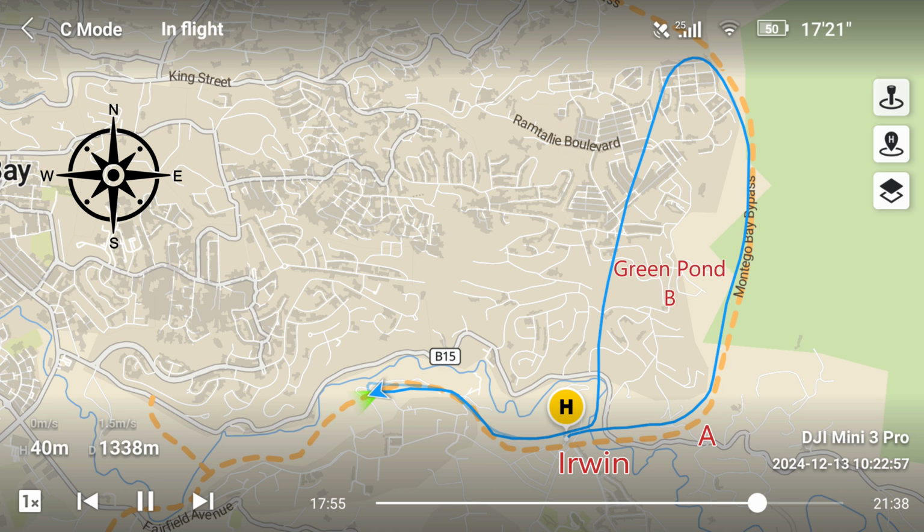We will pass over the construction of the road interchange at the Green Pond section of the highway or bypass at B, and continue on to the Cornwall Court section, very close to the Salt Spring area. At C, then return to IRWIN, flying across the inner communities of the path of the bypass.